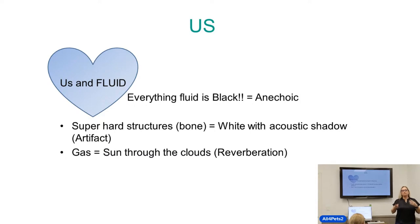Okay. So remember when we were kids, under the pool, and we try to talk under the water, remember that? Why don't we understand? But if you remember, the sound is very loud, but it's not understandable because of the gas, the bubbles. So here we have the gas doing the reverberation. Reverberation is something I usually ask my students to keep in mind. I keep saying they have to think of the sun through the clouds.